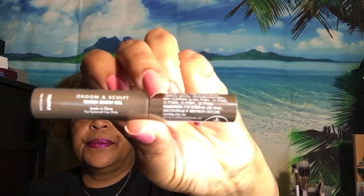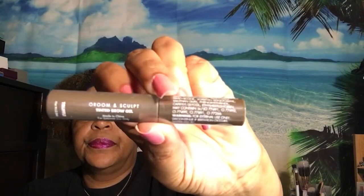All right, so we have, what is this? A tint brow from Groom and Sculpt. I've never heard of them before, but this is what it looks like. And then we have another vegan lip balm. Okay. And this here is what it looks like. Mellow bubble yum.